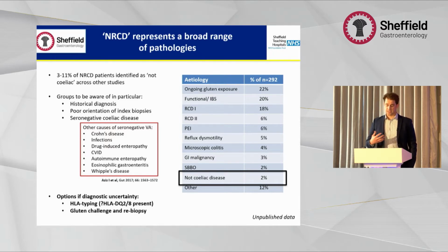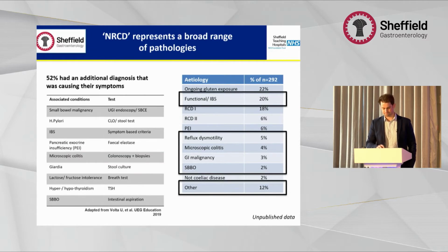And in cases of uncertainty of that diagnosis, patients can have HLA typing. So owing to the exquisite relationship between HLA-DQ2 and DQ8 and the development of celiac disease, it has a powerful negative predictive value. But a more formal approach to confirming that diagnosis would be a gluten challenge and rebiopsy.